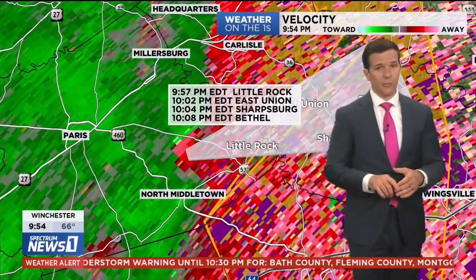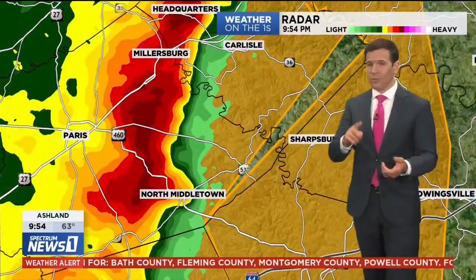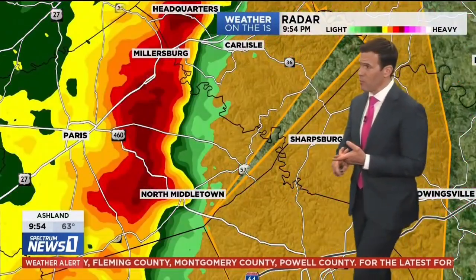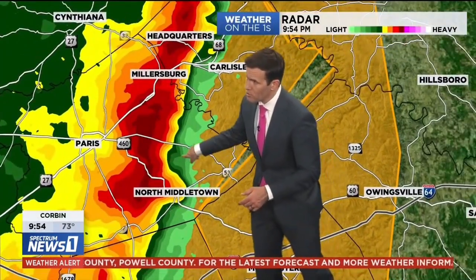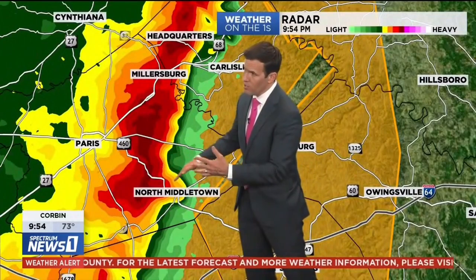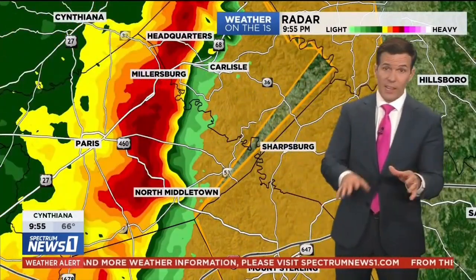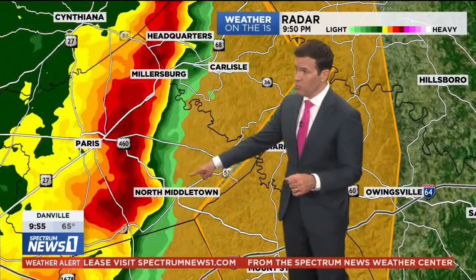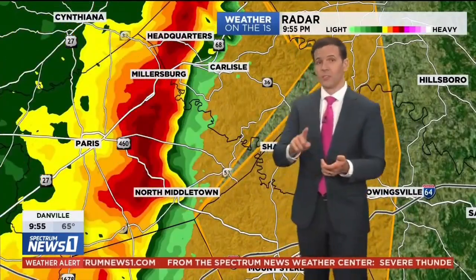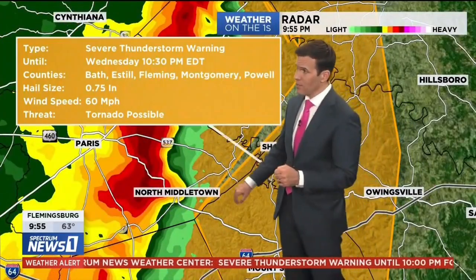So this has been an interesting setup for us today, watching this line move through. We've been pretty much seeing 60, 70 mile per hour winds. Occasionally we're getting these little protrusions and little inflow notches along these storms where we start to get some rotation. Sometimes it holds together, sometimes it drops a tornado. We've seen that. This one, we're not looking at that yet, but it's possible we end up with an extended warning. Remember, these have the tag severe thunderstorm warning with a tornado possible. So that kind of covers that possibility as well.